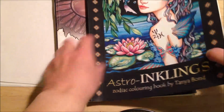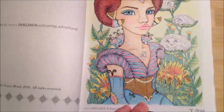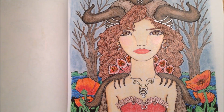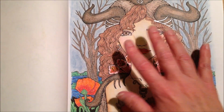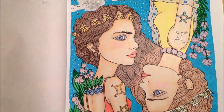So I started working on, I'll show you real quick what I did. See if I can get you out of here a little bit better. There we go. So this one I redid because I thought her nose didn't have enough dimension to it. It was kind of flat, so I redid it. I'll see if I can find that.